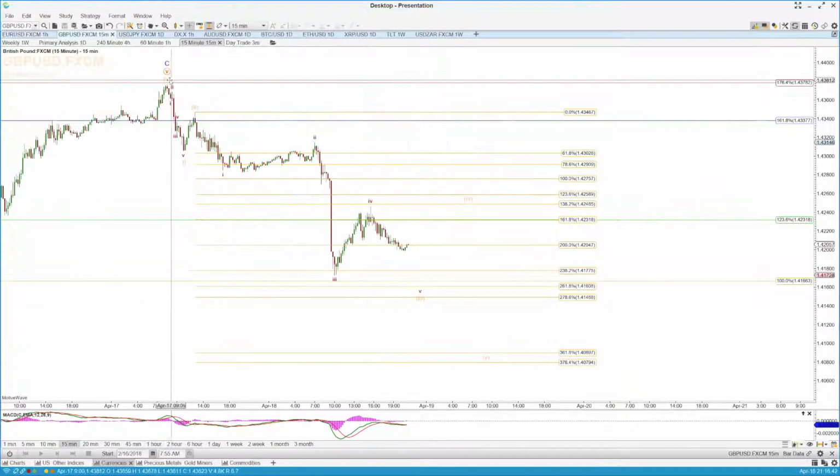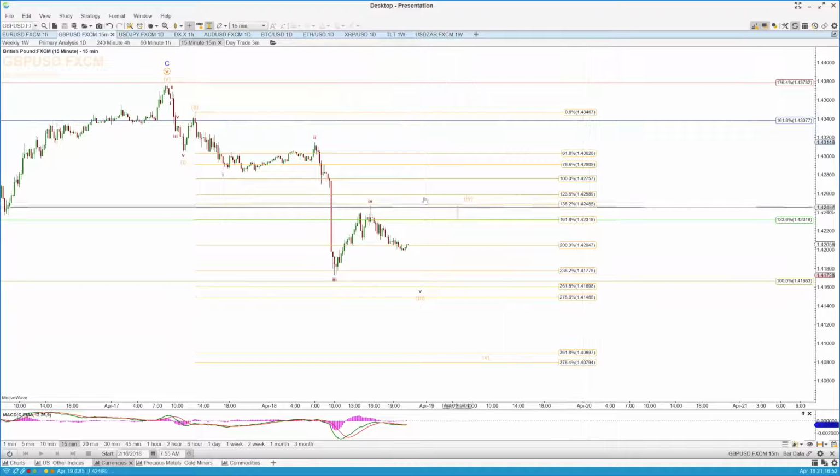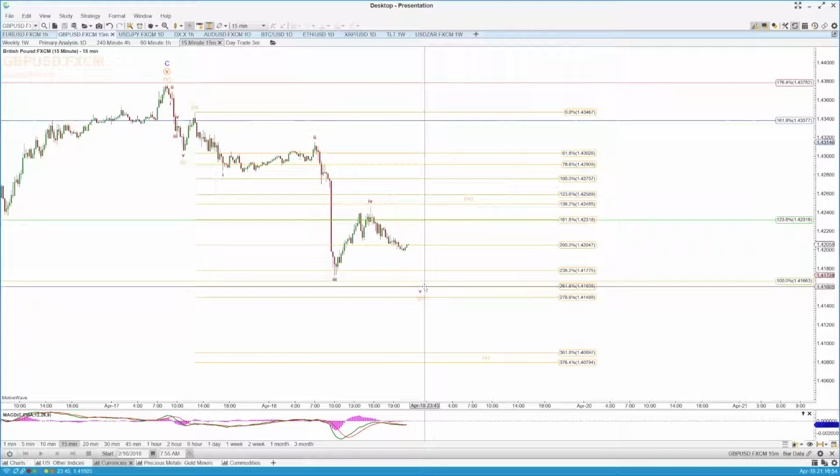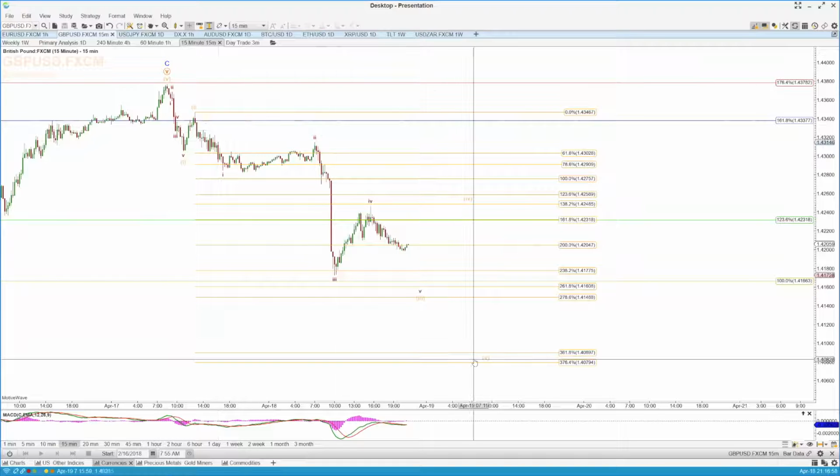If I come down to the 15-minute chart, there's the 1, 2, 1, 2, 3. I think this is the 3 of 3 into the 238.2. 4 held at the 138.2 today. I think we drop down to the 261.8 next, then another 4, 5. That would give us all of the 1.